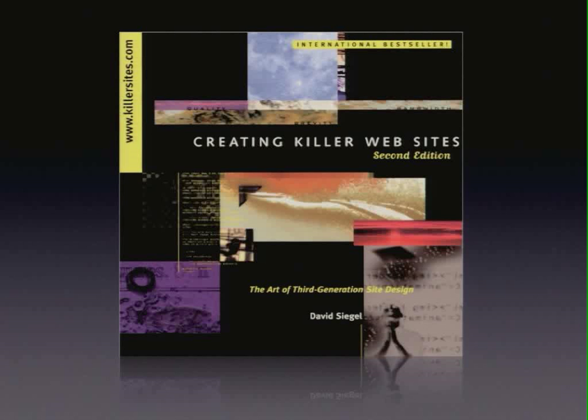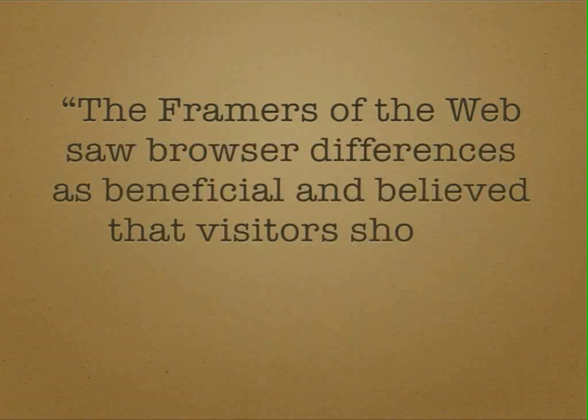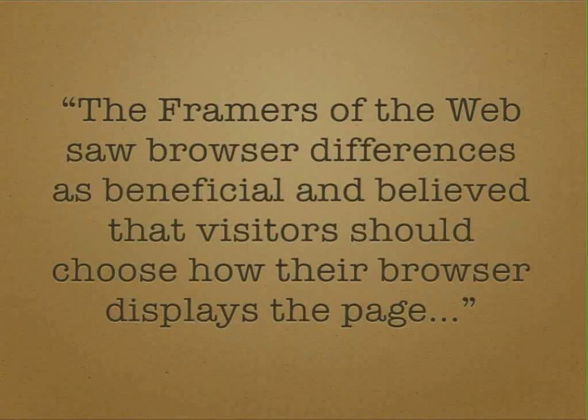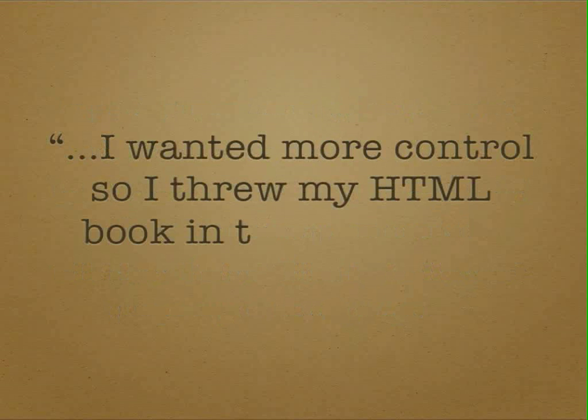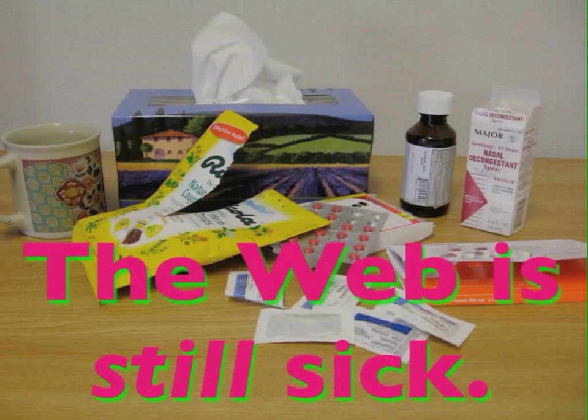And one of the quotes in here that gets me is this one. He writes that the framers of the web saw browser differences as beneficial and believed that visitors should choose how their browser displayed the page. Then he goes on, he says, I wanted more control, so I threw my HTML book in the trash and started from scratch. It might be nice to do that, but I think that's why the web is still a sick place, and we're still recovering from that. I mean, that's why we've spent years getting rid of all that bad markup, rediscovering what JavaScript can do, learning how to bring CSS to bear.